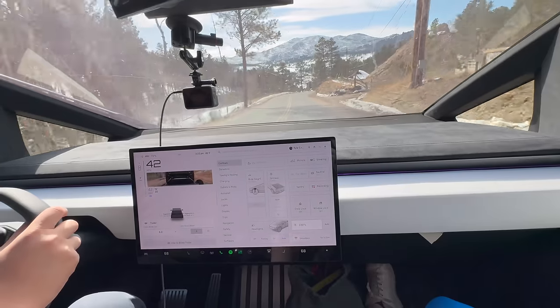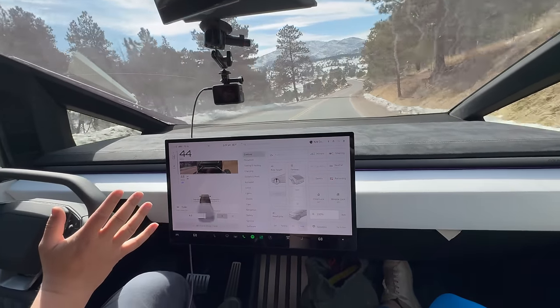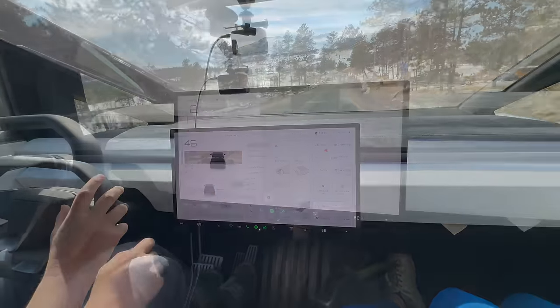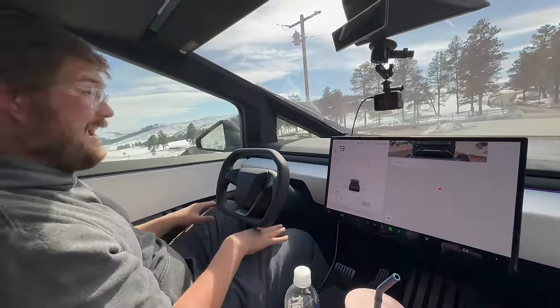Lost pretty much all regen to me, and we are just free rolling at this point down the hill. Wow. And I think I put up the boost a little bit, since when I hit the brake pedal I didn't feel anything.